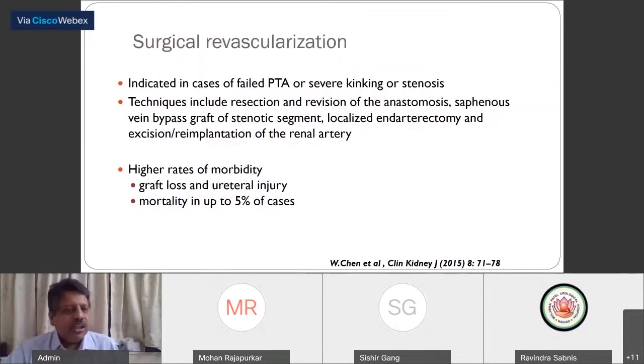Surgical revascularization is indicated when the stenting fails, or there is severe stenosis at the site of anastomosis that may not open, or if there is an associated aneurysm, then you may have to do a surgical technique. The technique should include a resection and revision of the anastomosis, using either a saphenous vein graft for the stenotic segment, or an endarterectomy can be done.